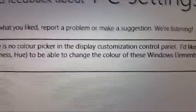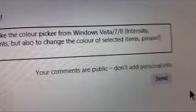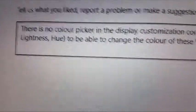Okay, so instead of complaining about the way that Windows works and not doing anything, you can actually write to Microsoft. Whether they take it on board, though, is a different matter. So what I've asked is, there is no colour picker in the display customization control panel. I'd like the colour picker from Windows Vista/7/8, intensity, lightness, hue, to be able to change the colour of Windows elements, but also to change the colour of selected items, please.